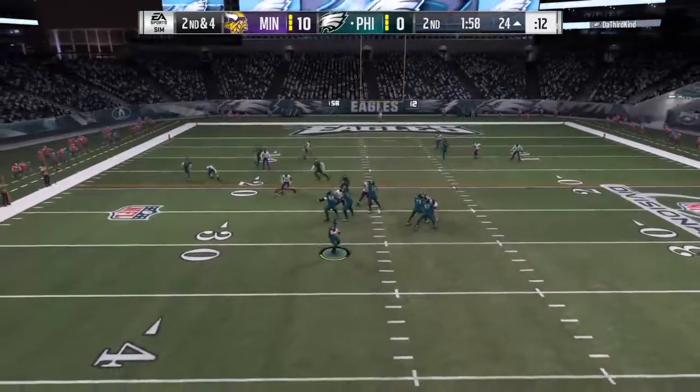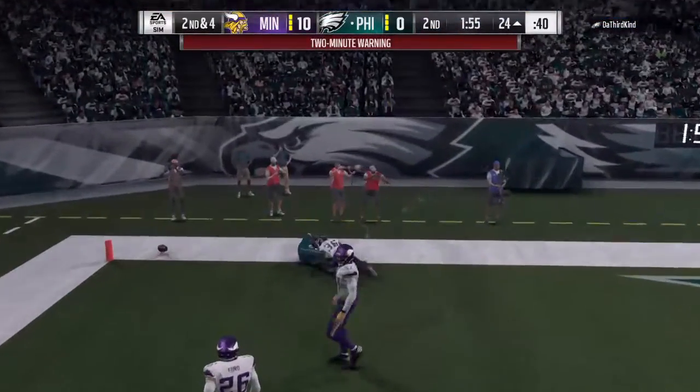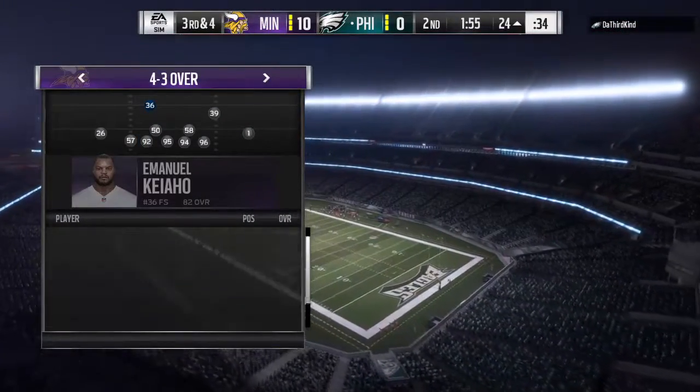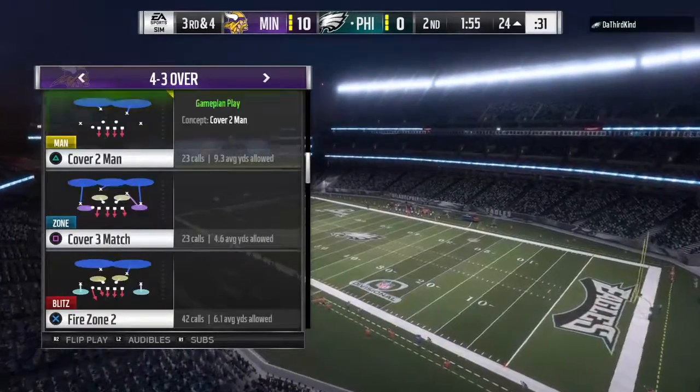To throw on second down. Williamson. He's going to take a shot for the end zone. And he's unable to grab it. Thought he might have had position. Couldn't hold on. Third down. So 1:55 to go in the first half.